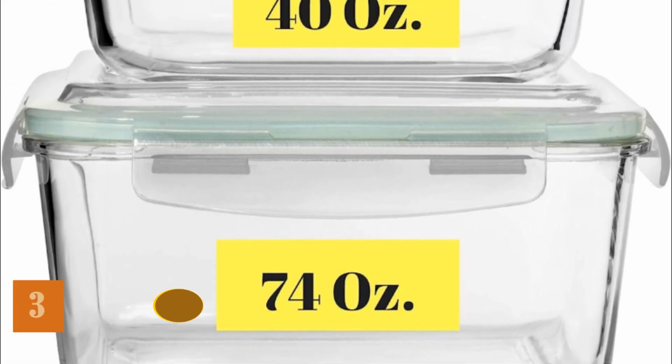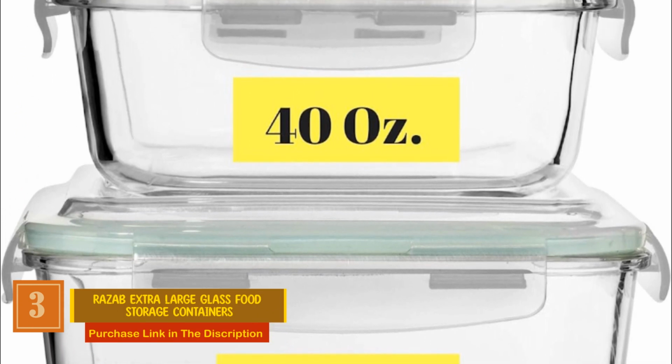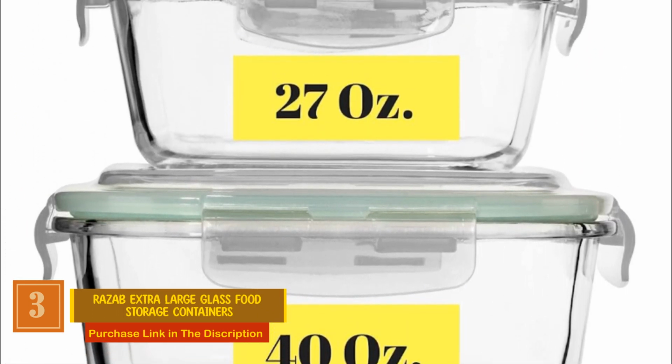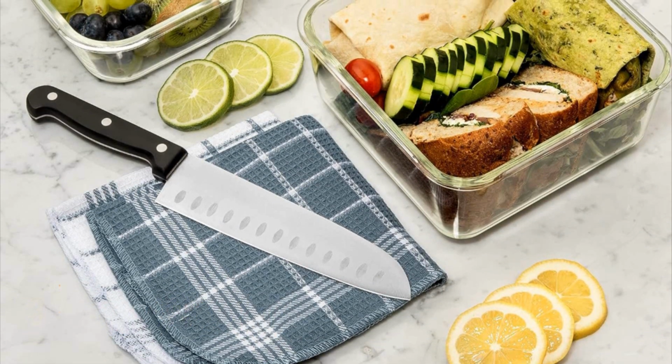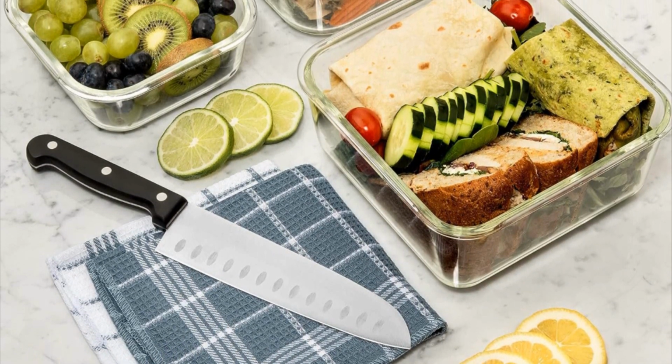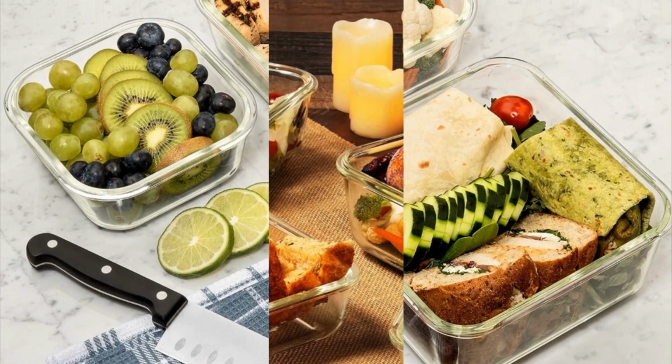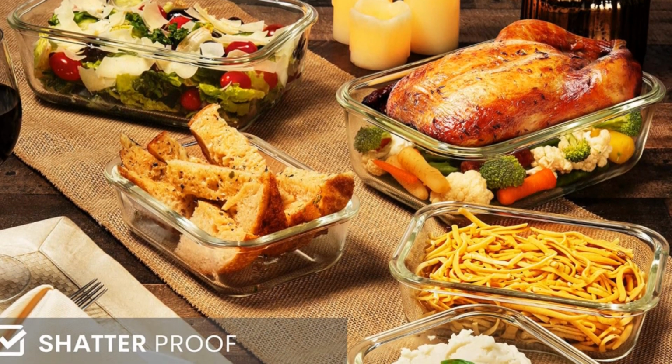Number 3. Razab Extra Large Glass Food Storage Containers. This set stands out as the largest on Amazon, offering 3 sizes for versatile use. BPA-free and non-toxic, these containers prioritize your health and safety. The airtight and watertight design, sealed with silicone lids, keeps your food fresh for longer.